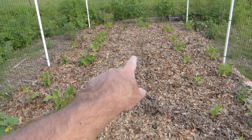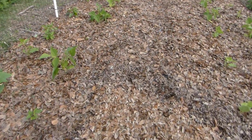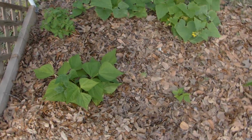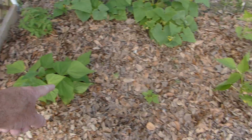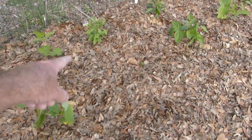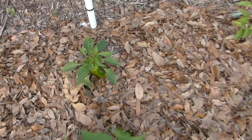Inside you can see I have a center path right down the middle, and that's my aisleway. That's where I walk. And then as I go down through here, you can see there's tomato and cucumber and green beans, and a lot of green beans, and then there's peppers over here. And I even have a pepper growing.